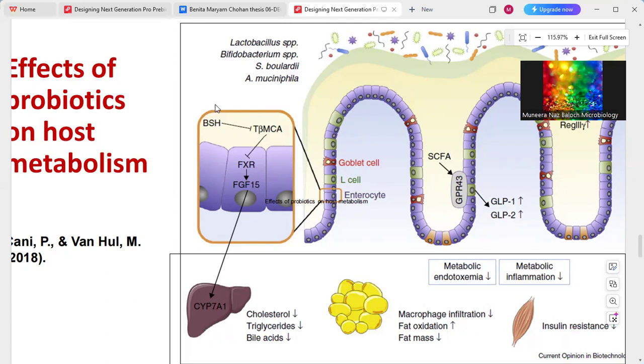Normally, what happens when there's no bile salt hydrolase enzyme is that there is no deconjugation of the bile acids. The conjugated bile acid will increase FXR, will increase FGF, and decrease CYP7A1. This decrease in CYP7A1 will increase cholesterol. This is what normally happens.